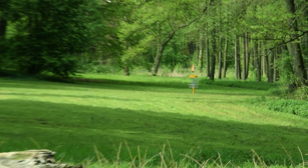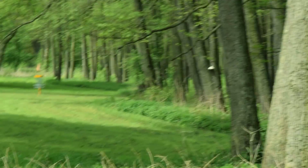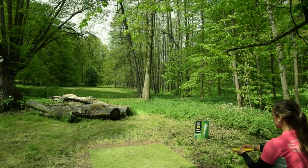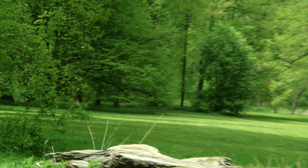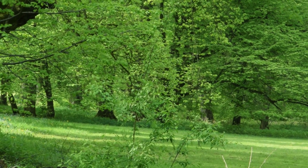It's one of the prettier holes on the course. I love just the forest and the trees beyond the basket. Add a really cool aesthetic. And even those logs in front of the tee pad, not too many players realize that a backhand, you're going to clear it easily, but with a forehand teeing off low, it actually comes into play. Okay. I didn't realize that.